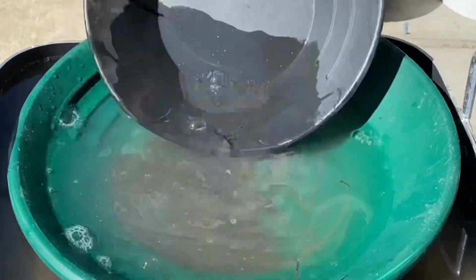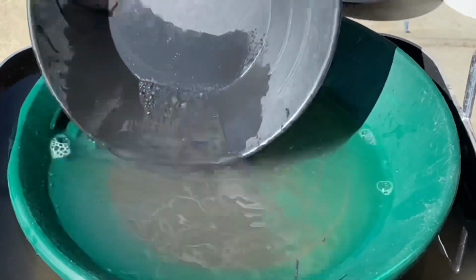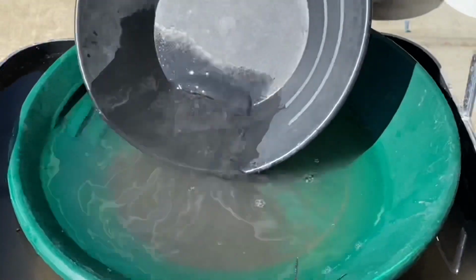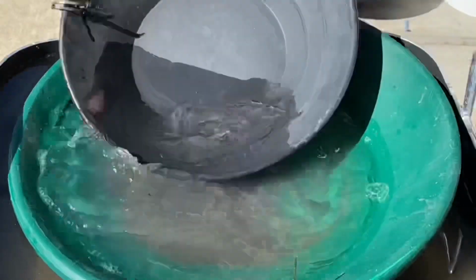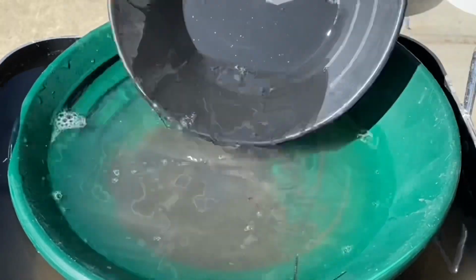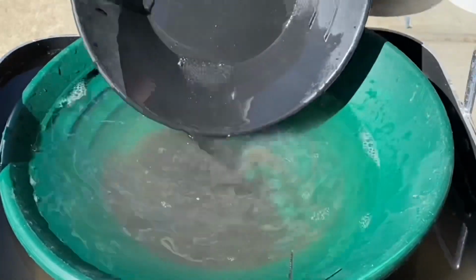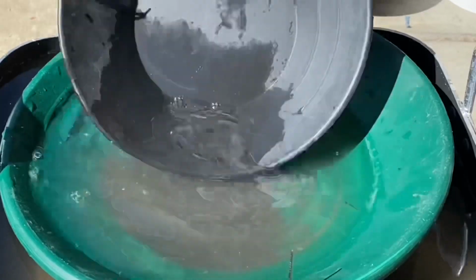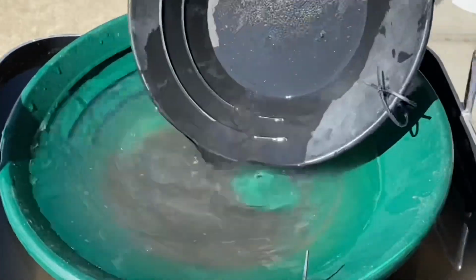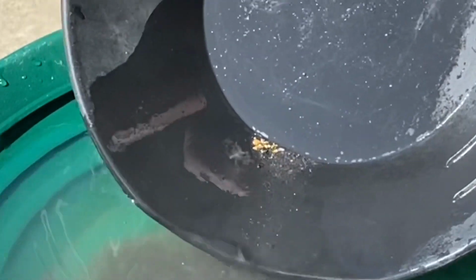The trick is to go really slow and only move a little bit of black sand at a time, making sure that none of the pieces of gold start to work their way out of the pan. As soon as I start to see gold move towards the edge of the pan, I bring it back in and shake it and start the process over again. And just rinse and repeat over and over again until I get it down to pretty much just gold. I like to bring my concentrates home this way because it gives me time to work the concentrates and make sure that I get all the gold out of the black sand in the comfort of my own garage.